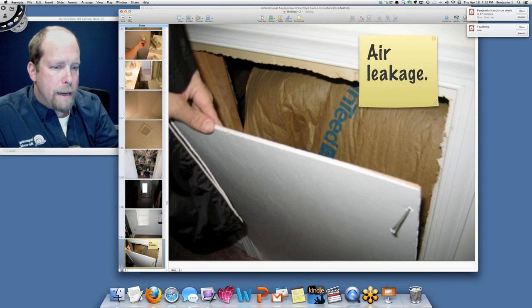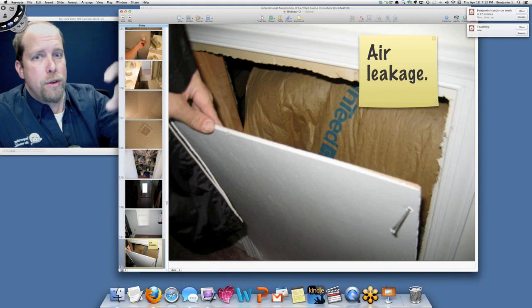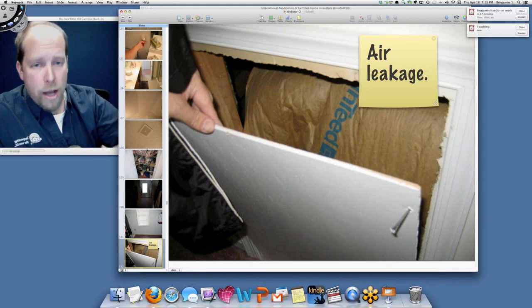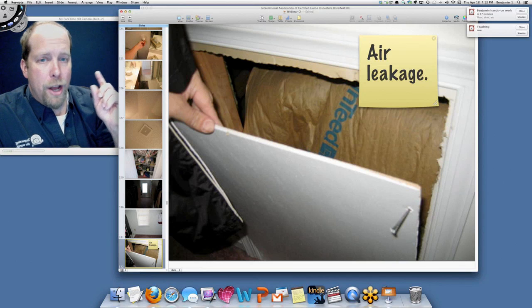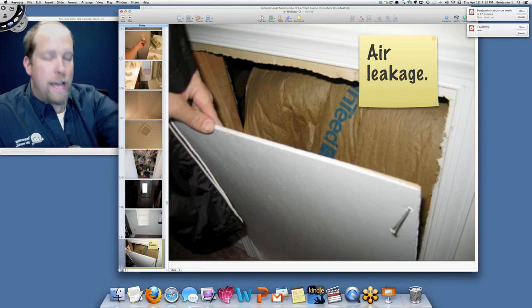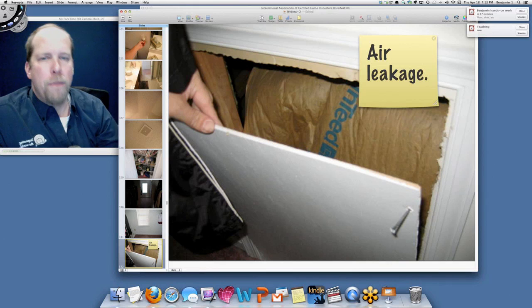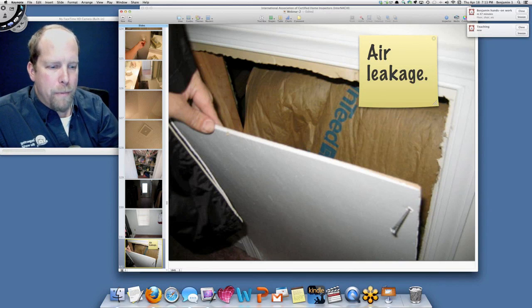And here is an air leakage area. This is an attic access. This is a little space through the master bedroom closet that goes into an unfinished space above the garage. This is like an open window. This is equivalent to having a window open 24/7, summer, winter. There's conditioned air exhausting out of this. There's such a natural draft in the home that there's air moving through this. It's not sealed and it's not insulated properly. And the heating and cooling bills are probably skyrocketing through here.